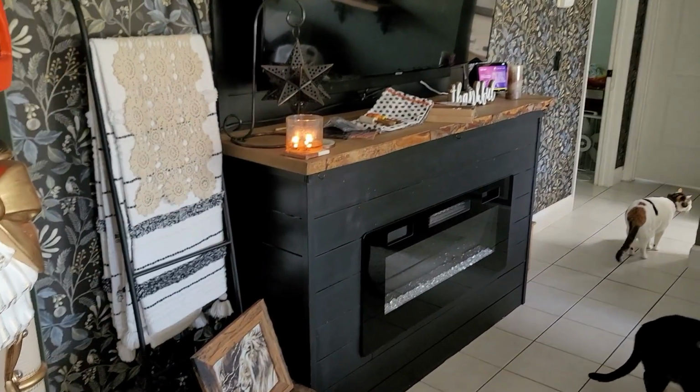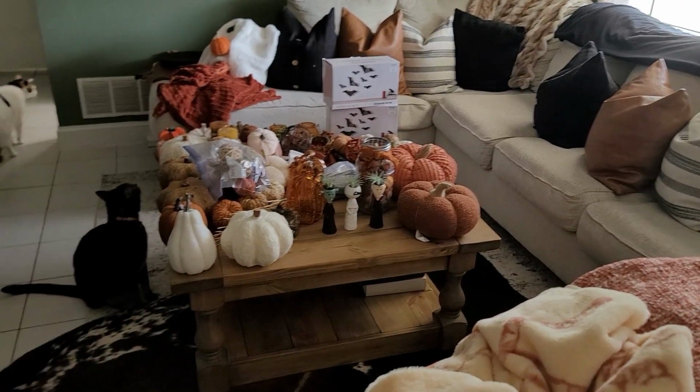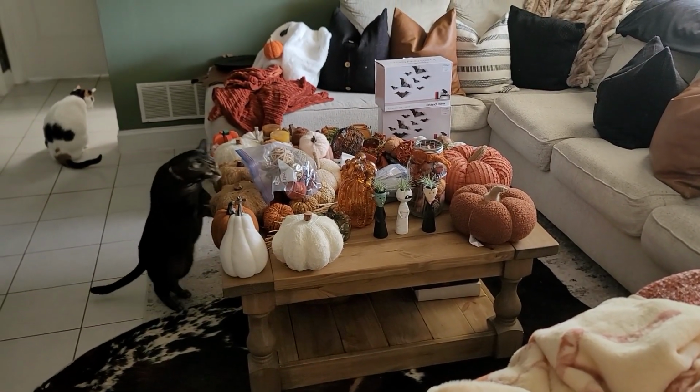Of course, I have a candle burning. It smells like fall in here, and it's about to look like fall in here. So let's go ahead and just get started.